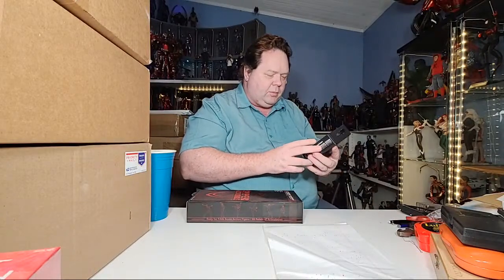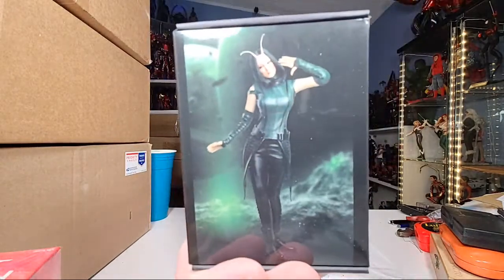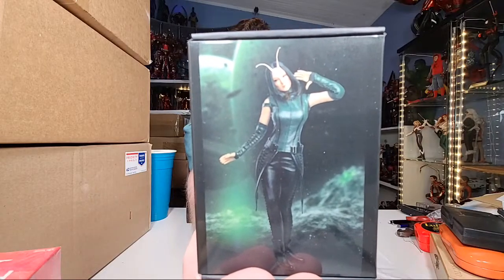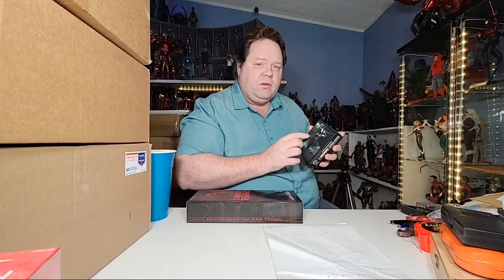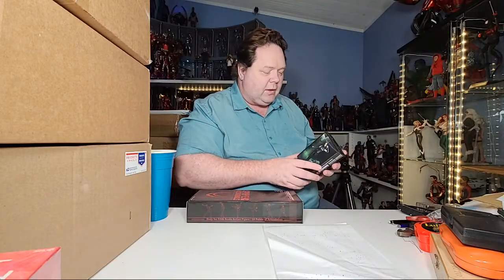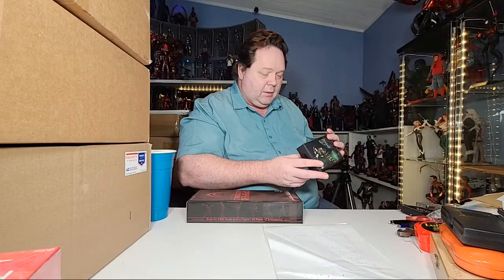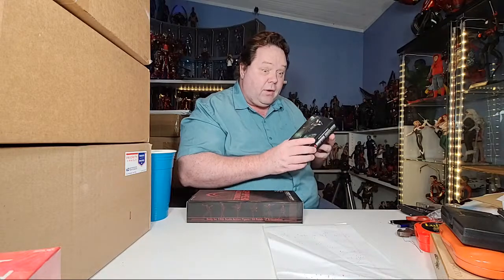This was made by SuperDuck. There were two third-party companies that were offering the Mantis, SuperDuck and, I don't remember the other one. When I looked at the prototypes of both, I felt this was the better presented of the two, so I ordered this one instead of the other. The other was released maybe over a year ago, and I think this was announced like in 2018 or 2019, a very long time ago.